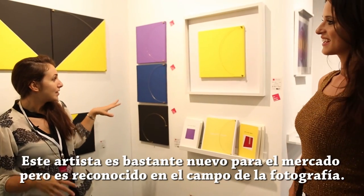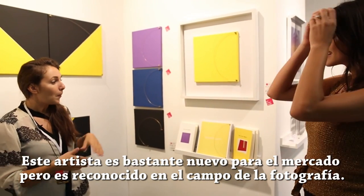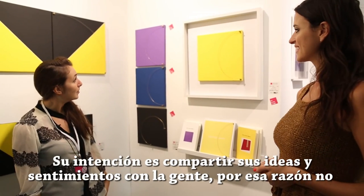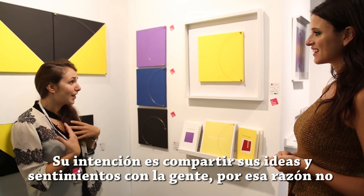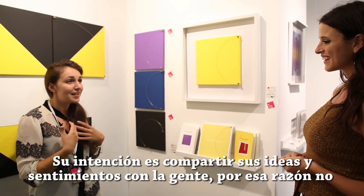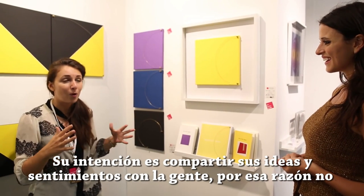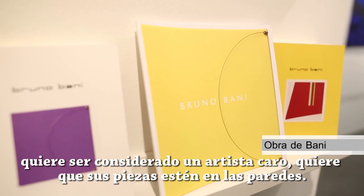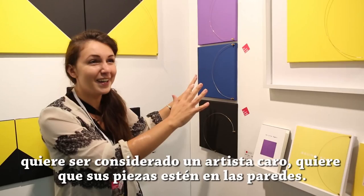This art is quite new for the market, but he's an established photographer. Yes. And he wants to share his idea and his feeling with the people, so he doesn't want to be so expensive because he loves it if a piece goes on the wall.